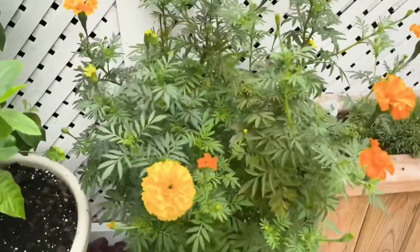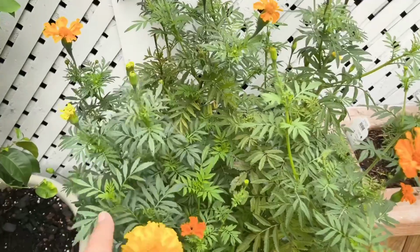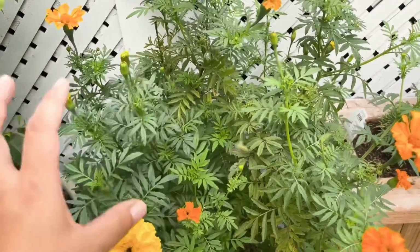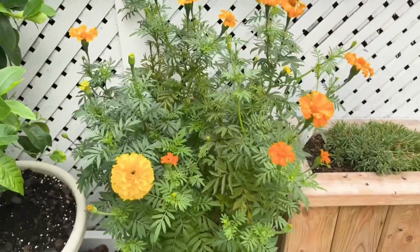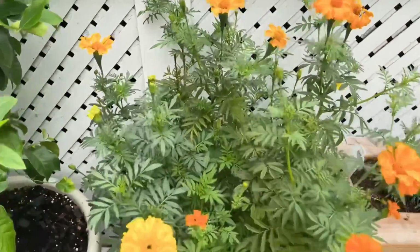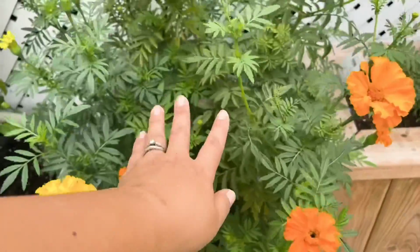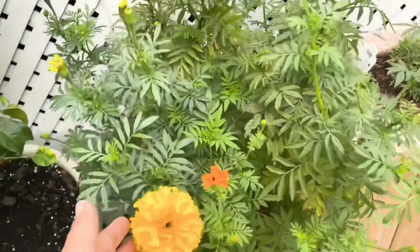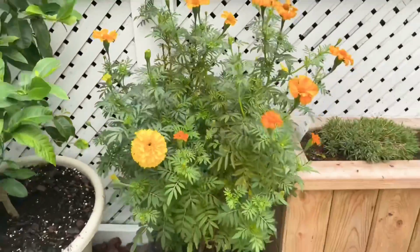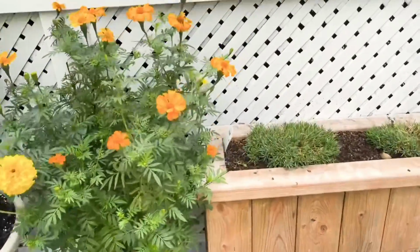And here comes my marigold. This marigold came in one seed package, and it was an African mix. If you see it, they have slightly different colors, but the plant itself has the same greens, just the flower feels different. And they got so big, as you see.